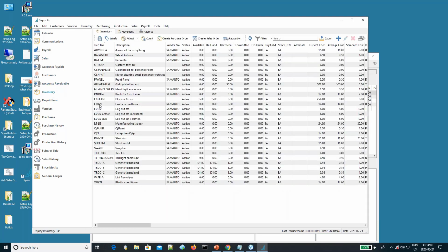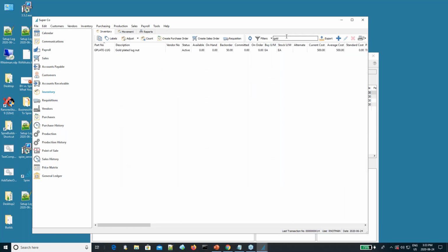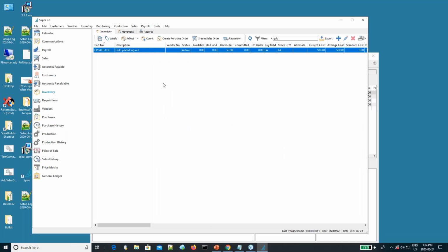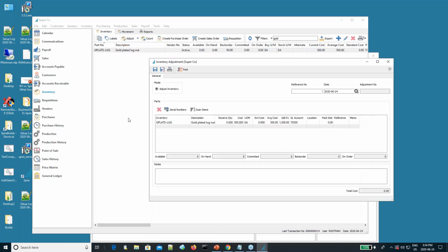I'm going to go back to inventory. I'll look up my item, and let's do a quick adjustment. I'll click on it, click adjust, and here I'm allowed then to do an adjustment.